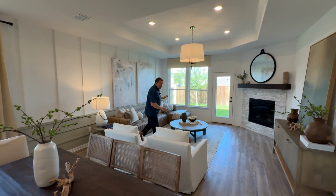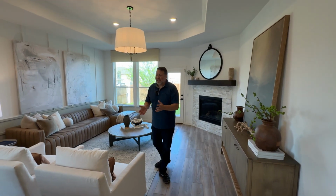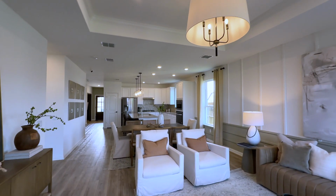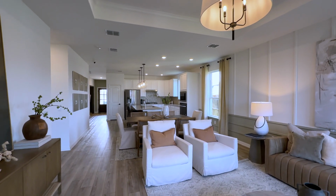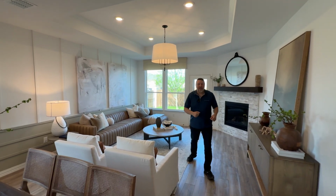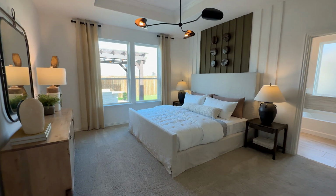And then if you want to have, I don't know, let's say you're having people over for football or Thanksgiving or something, people can be right around here. They could be here, over there. You can have lots of entertainment space here, and all that bright windows keeps everything in. It's nice. Let's go into the primary bedroom.